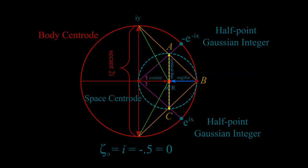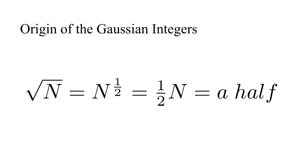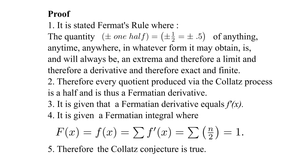The two centrodes assume a 2-to-1 ratio, with the space centrode being half the diameter and therefore half the circumference of the body centrode. Therefore, the body centrode's resident quaternions assume the state of being half points, and those half points manifest as the Gaussian integers: square root of n equals n to the 1/2, which is equivalent to 1/2 n, which is equivalent to 1/2, which reconfirms our earlier proof of the Collatz conjecture.